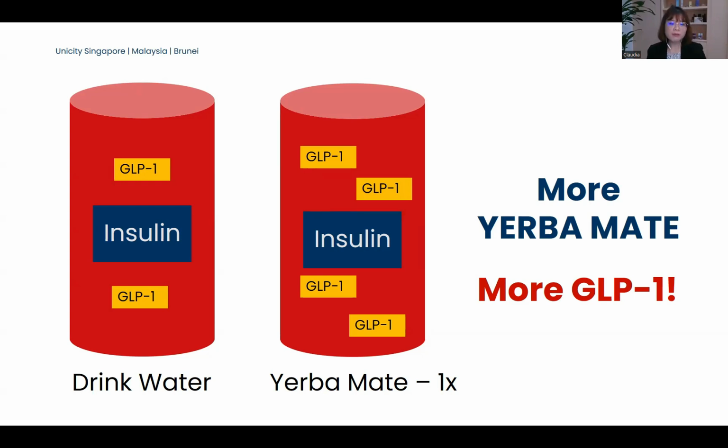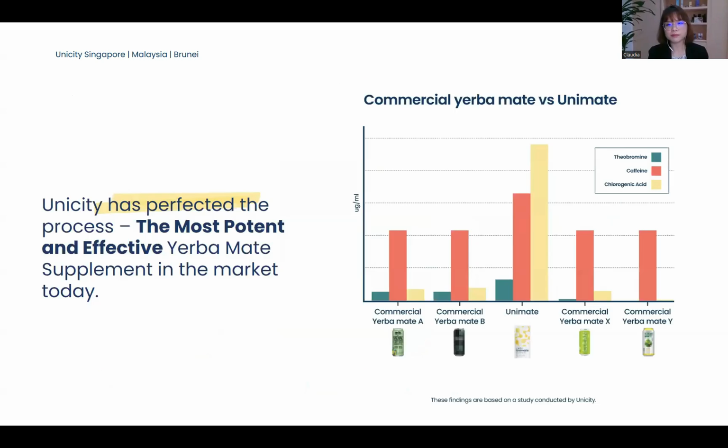So the more yerba mate that we have, we can increase a lot more of these molecules to help our insulin to better manage our sugar and insulin levels. So I think it's a great study. Okay, it's close to double the amount that you're having. So if you can take 2 yerba mate in a day, that will be even better.